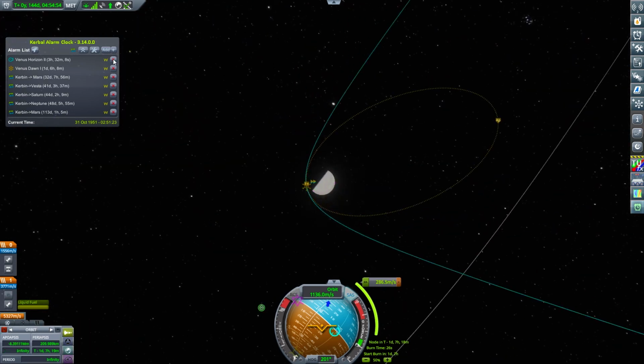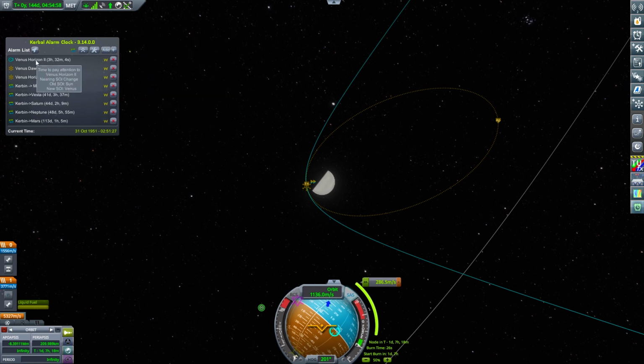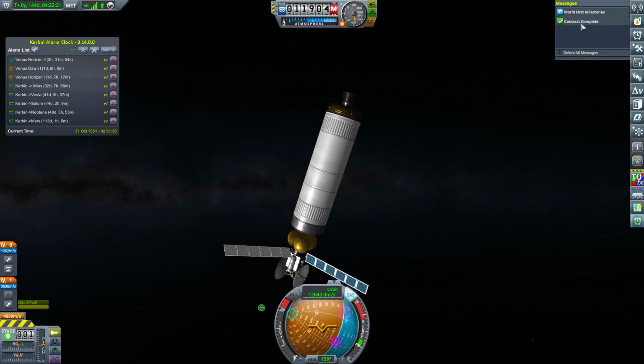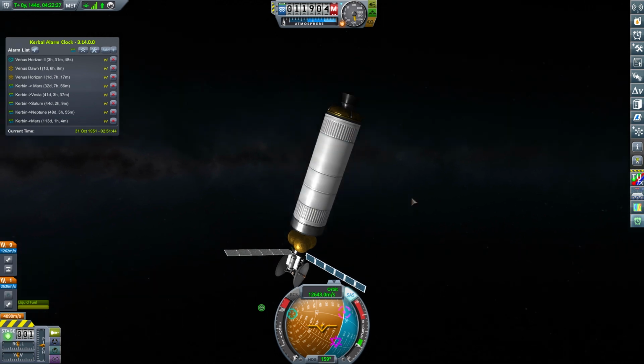We're going to add that on to the thing as well. There we go. Put another one in. That's going to happen next. Now on to Venus Horizon 2. Now, of course, doing this has actually completed our flyby contract. That's done. We've also got the entering Venus space, which is good.